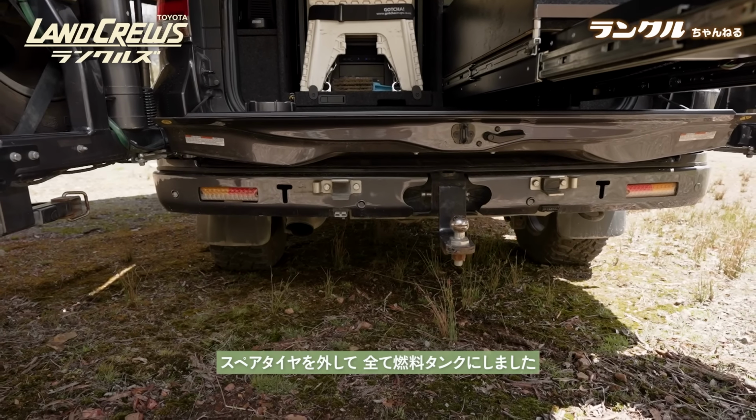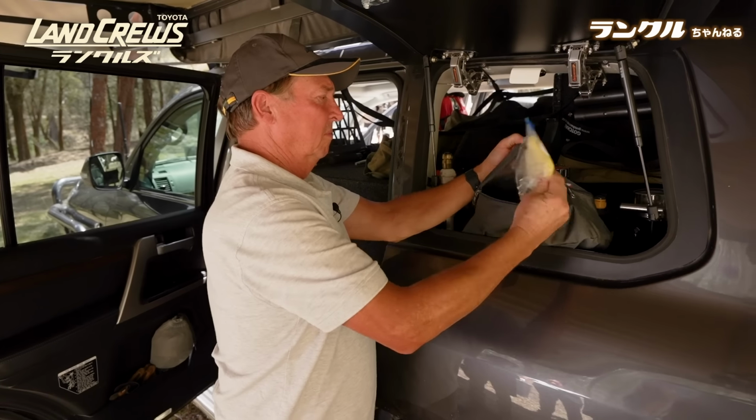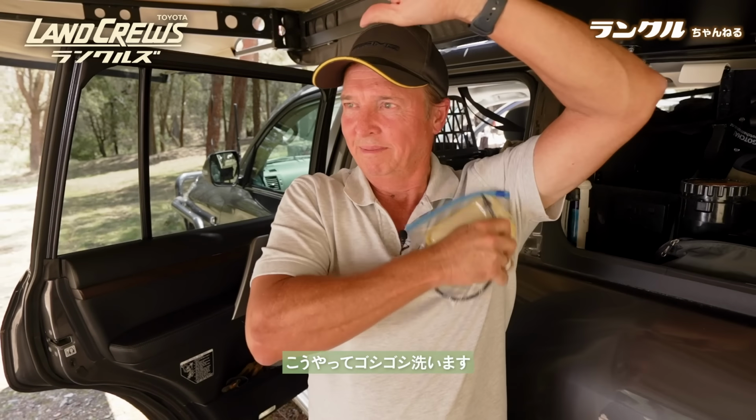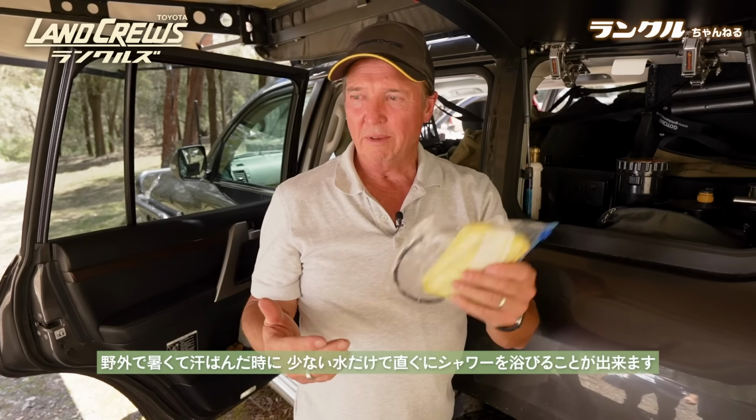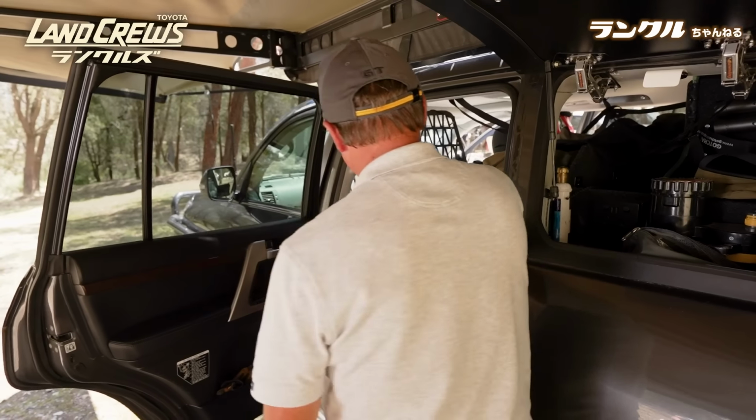Soda stream. Bubbly water. What's that? Sorry? Shower. Sponge bath shower. It's 1.5 litres, you can have a shower. And then you plug in there a hose with a little sponge on. It's like a sponge bath. When you're out in the bush and you're all hot and sweaty, you can do it quick. You don't use a lot of water.